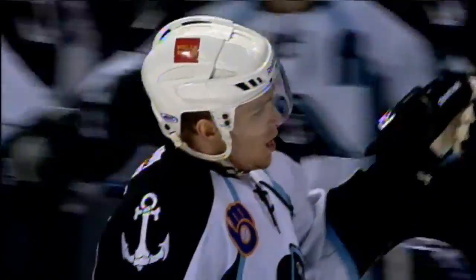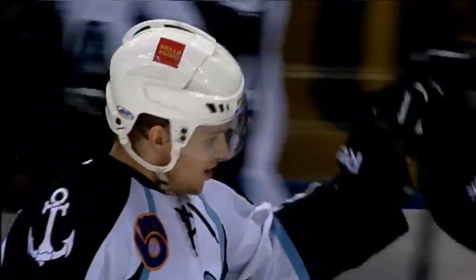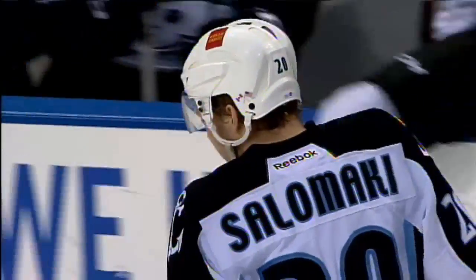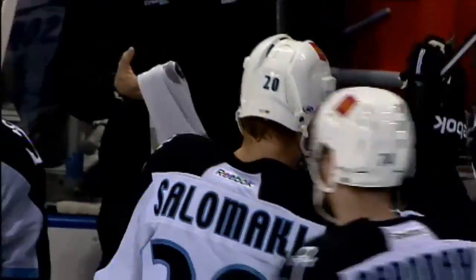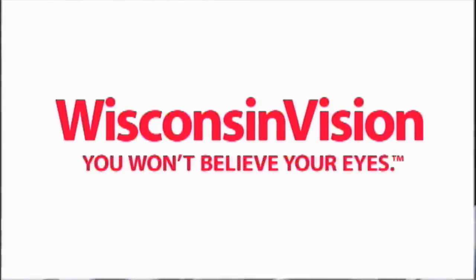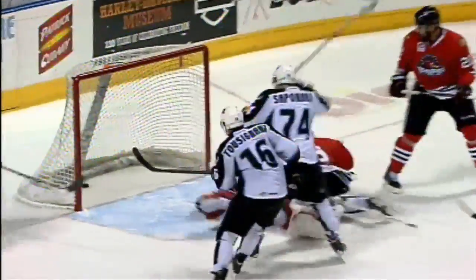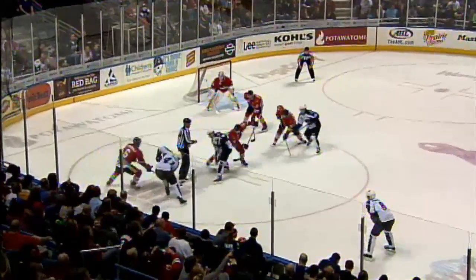And the Admirals have a 3-0 lead at 8:54. That puck went in off of Salamaki. That will be his 13th of the year. Scoring his 13th goal of the season. Number 20, Mika Salamaki. Assisted by number 16, Matthew Tusignan. Milwaukee Admirals go!